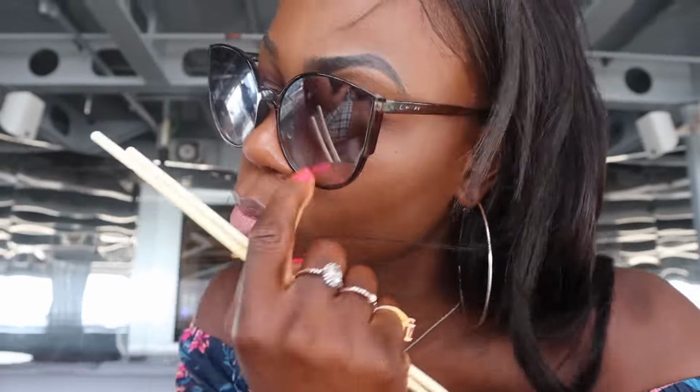All right, so right away, I went and got my bento baby sushi. They brought over some soy sauce. Let's try the sushi out. Definitely spicy on a spicy tuna. Shout out to that.